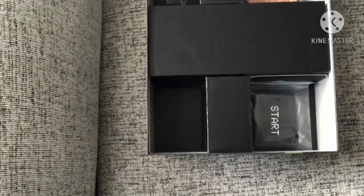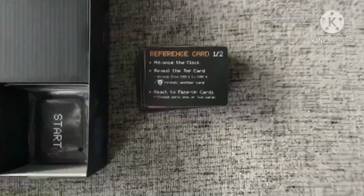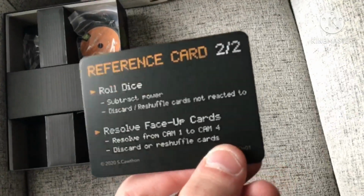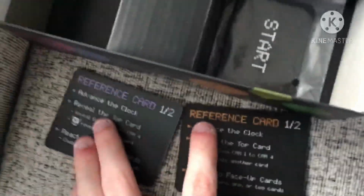And then the final one, in the bottom left, wait, it's empty? I'm just kidding, you've got all of your cards. These are your reference cards, which are basically your tutorial cards, just showing you how to play in case you don't look at the instructions. Here's a card for the instructions. There's also a reference card for player 2, which is the exact same. So these two cards are just tutorial cards and aren't used in the actual game.